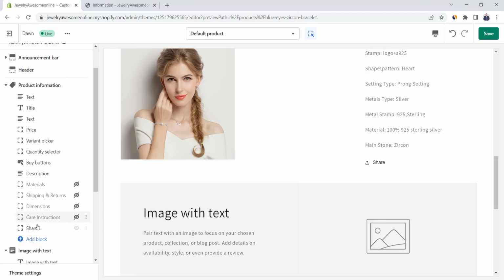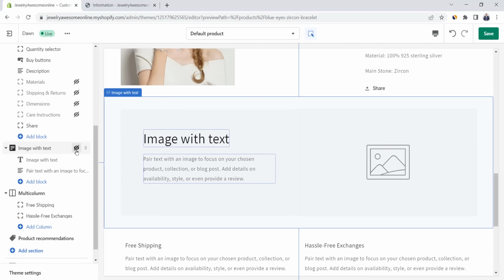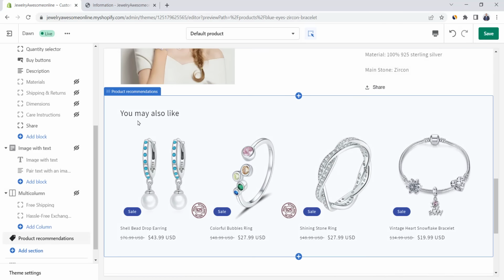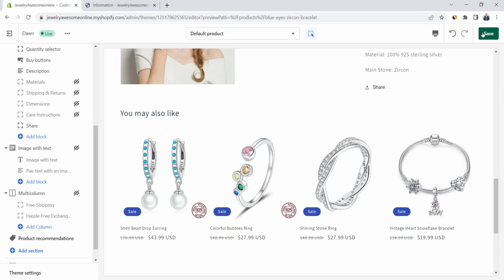And keep the share field active. Hide image with text section as well. And hide multi-column. Now, we have a beautiful product page that converts well. And you can see here, you may also like section, and that's really good. Click on Save. Now let's edit collection page.